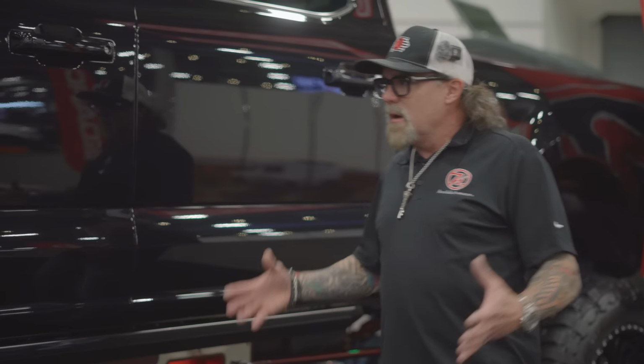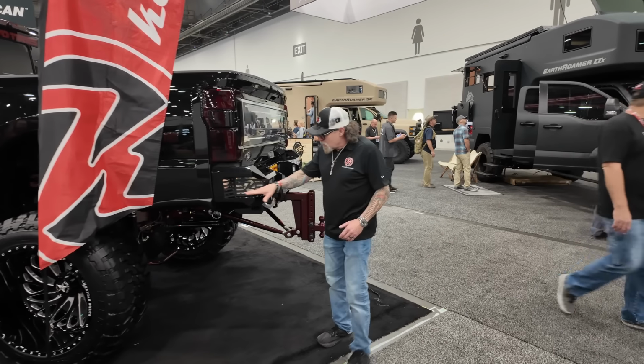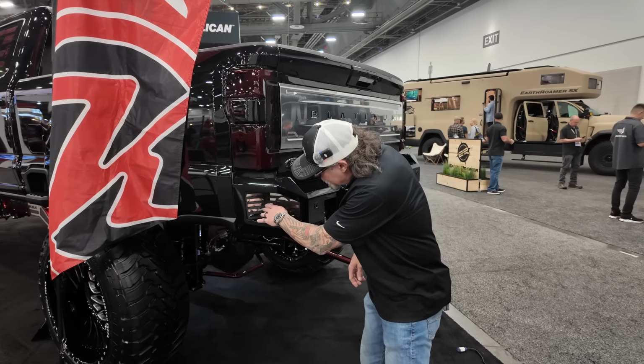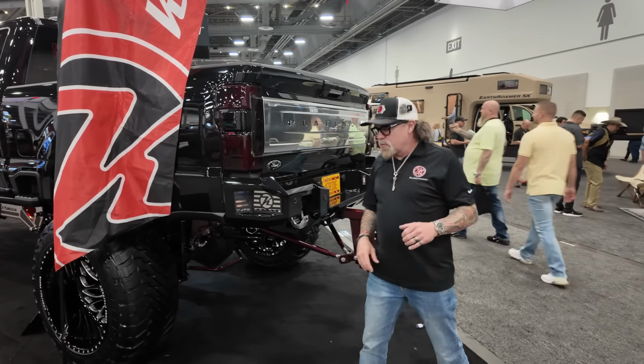We got some 26-inch rims, 42-inch tires. I mean, this truck is getting all kinds of attention. A couple other things that's awesome about this truck, come around to the back. First time we've done this, but we did a mirrored insert here with some 3D printed stripes. We got the Kelderman logo in there. Really cool because it looks kind of like you're looking through the bumper.